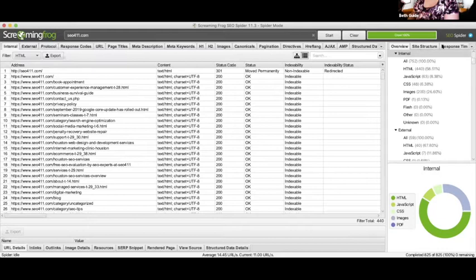All right, let's mark that one done. We'll mark that one done. What size should the pictures be? I just answered that, so we're going to mark that one done.